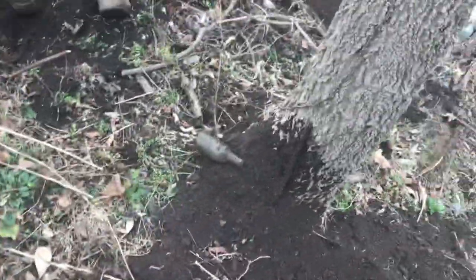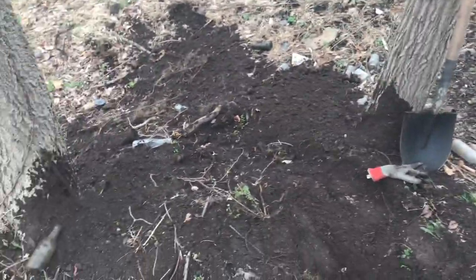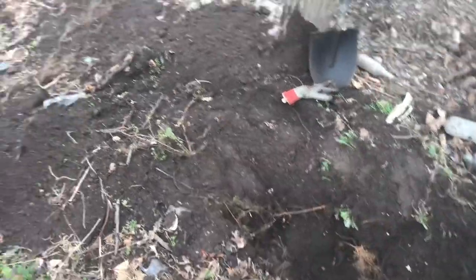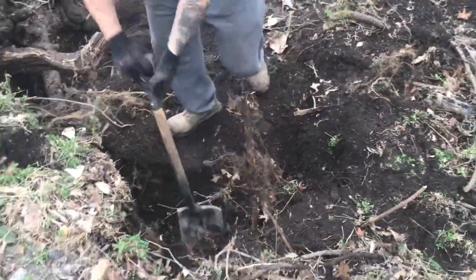All right, guys, I'm working right beside him, just working down. Gonna go right up under these two trees right here. Hopefully in the next hour and a half. Corey's right here working beside me.